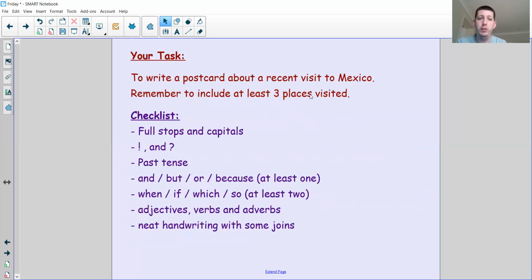In your task, you are going to be writing a postcard about your recent visit to Mexico. Remember, I know you haven't been to Mexico, but you learned a little bit about it and you can use your imagination about things that you could do if you had visited Mexico. Remember to include at least 3 places that you visited or 3 things that you've done.